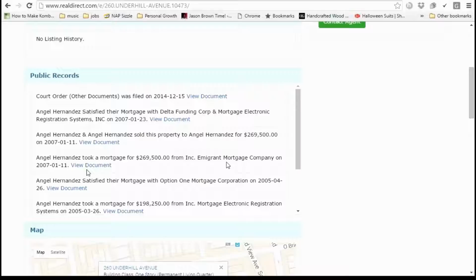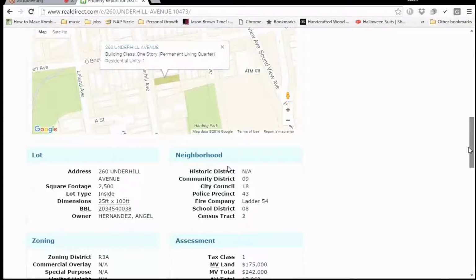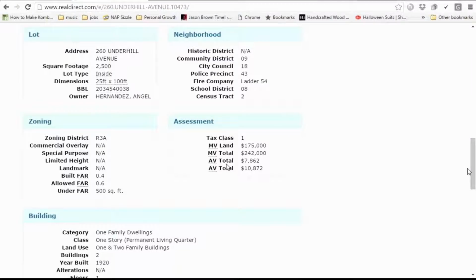So we know that the owner is who? I'm guessing Angel Hernandez. Oh, wow! Angel's owned the property since 2005. Okay, so you see right there, it says lot, neighborhood. So it's 2,500 square feet. The dimensions of the lot are 25 feet by 100 feet. And we know that this is the BBL.